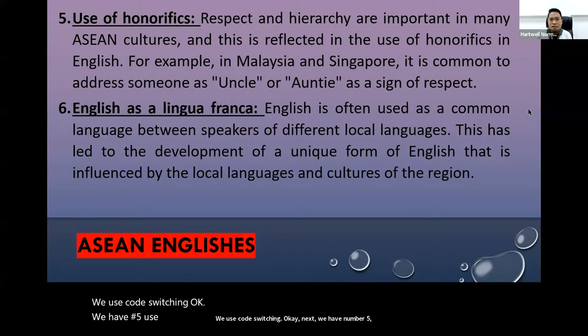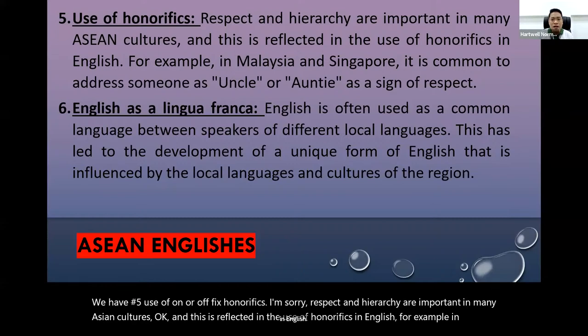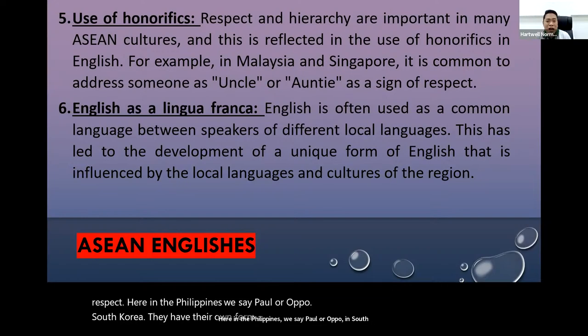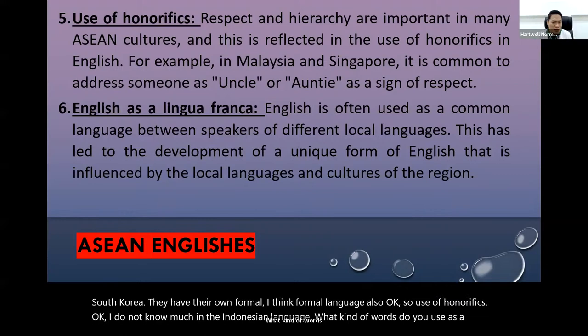Next, we have number five, use of honorifics. Respect and hierarchy are important in many ASEAN cultures. And this is reflected in the use of honorifics in English. For example, in Malaysia and in Singapore, it is common to address someone as uncle or auntie as a sign of respect. Here in the Philippines, we say po or opo. In South Korea, they have their own formal and informal language also. So, use of honorifics. I do not know much of the Indonesian language. What kind of words do you use as a sign of respect? Probably you can put that in the chat box so that we could know.